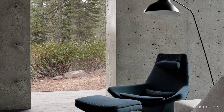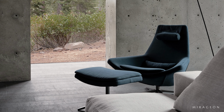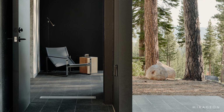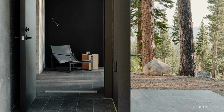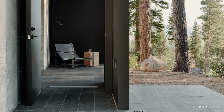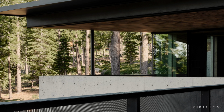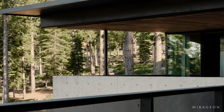The upper floor is divided around the central pathway running north to south. The bedrooms are on the west side, and the living areas are on the east. The 6-millimeter thick steel sheet roof requires little maintenance and is fire resistant, an important quality in fire-prone California.